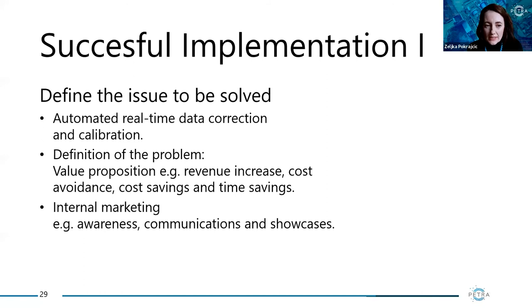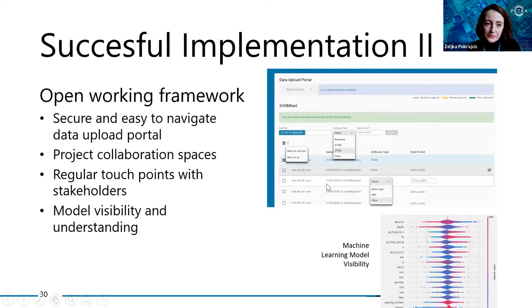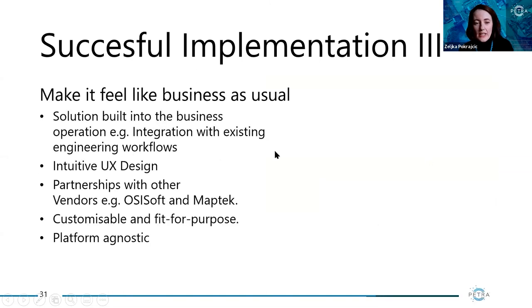The first thing is we need to define the issue to be solved. We work in collaboration with the client and look at their data and really put the definition of the problem. The second part is an open working framework. We make sure that all that we do is transparent and it's an iterative process with the client and with us, to make sure that we're all on the same page throughout each stage.